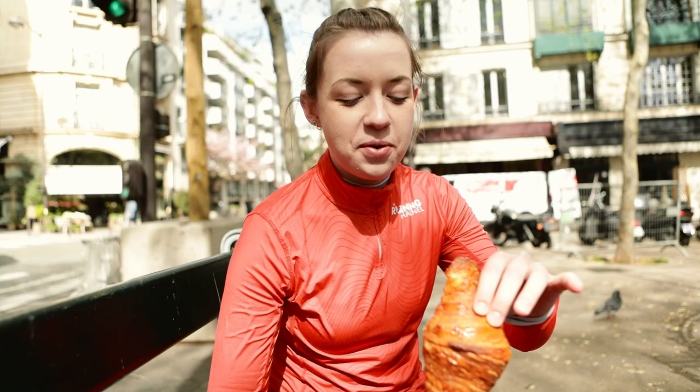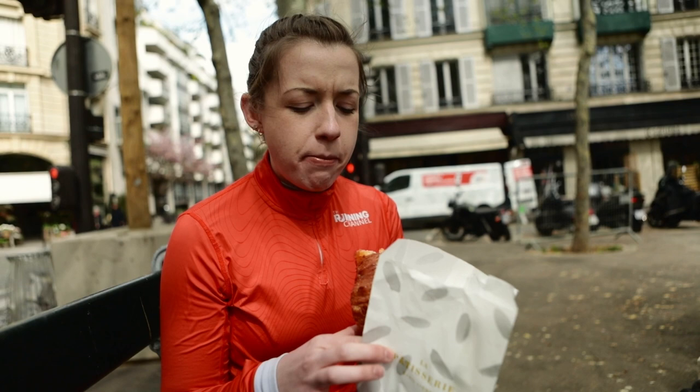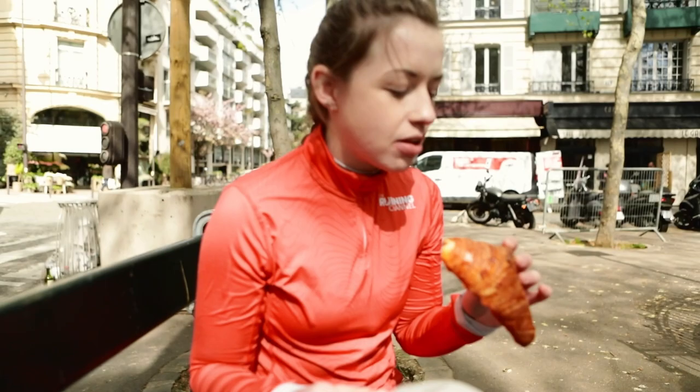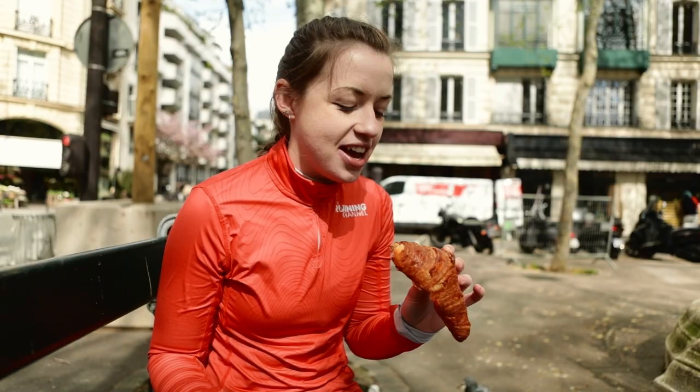Is that good? Can you describe it to me right now? Right now, it's so buttery, but also so crispy, and it doesn't taste plain. I usually always want to put butter on a croissant. Oh my god, all the pigeons have come here. So is a quick snap right before the finish of the run? I wouldn't necessarily recommend a croissant mid-run all of the time, but we've been out for quite a long time now, and this is very much needed.